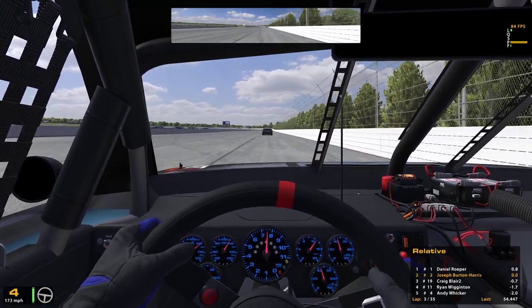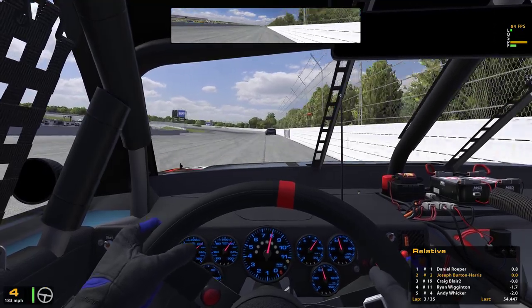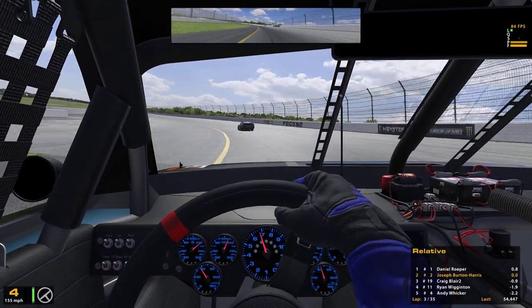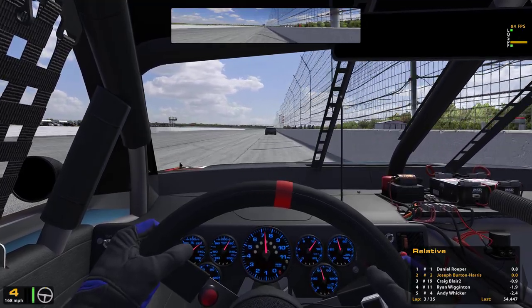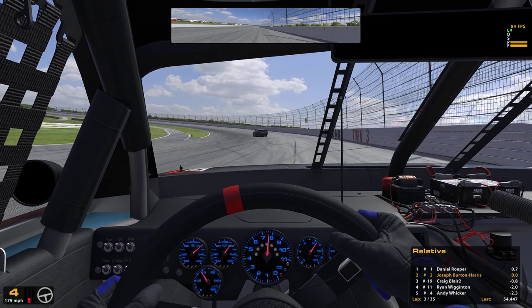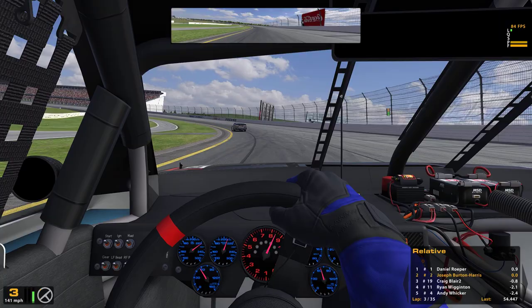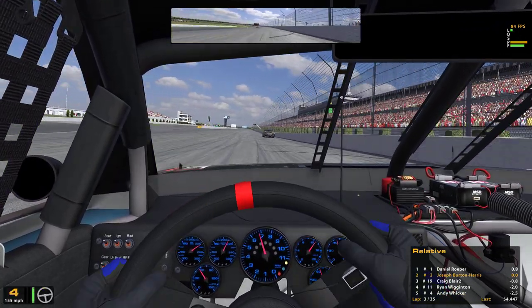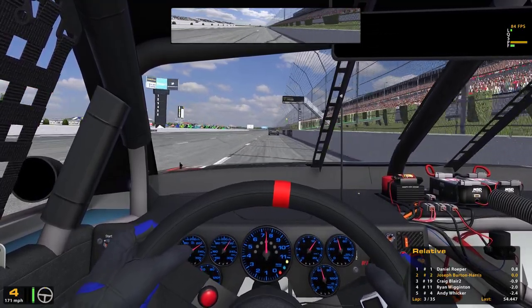Well, we haven't had a caution yet, so that's alright. Through 3 and 4, I can't figure it out. This guy just launches off it and I can't keep up with him. Well, I kept up with him that lap. He's probably realized how slow I am and is calling it back.